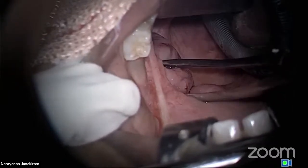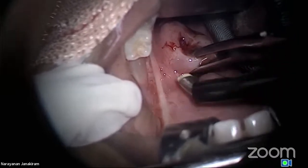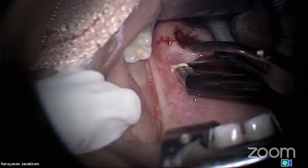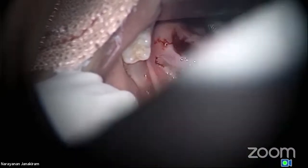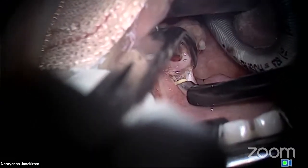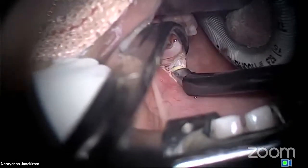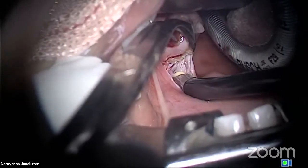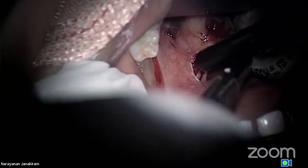Hold it at its head, the tonsil at its head, and pull. Once you pull, you will see the junction of the tonsil with the mucosa. Use the yellow gently, okay, to identify the plane. See that? Now that's a plane. Once you get the plane, it's very simple. You just have to start dissection. See that? So you start dissecting once you get the plane.